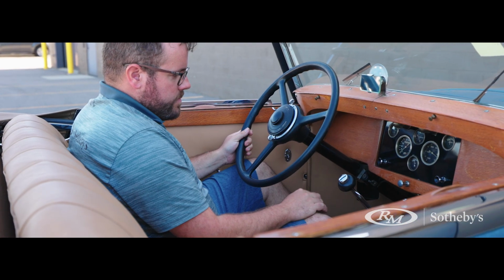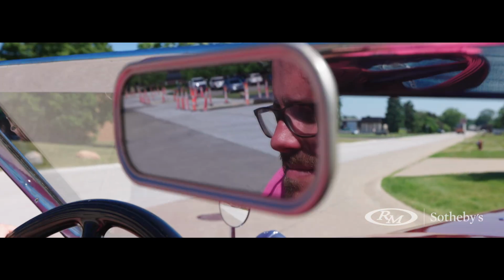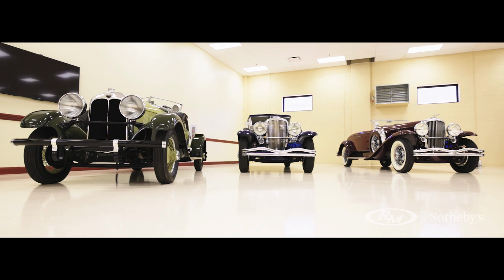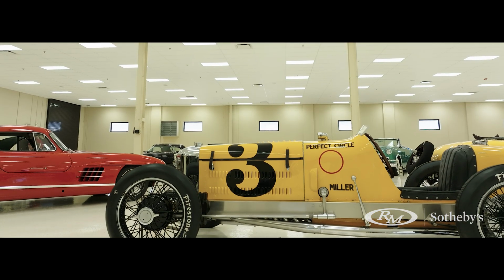I've been fortunate enough to go through these cars and have some time behind the wheel. Any buyers of a car from this collection, they should be confident that Mr. Adderley bought cars based on their provenance and their significance. A car from this collection, it's an important thing.